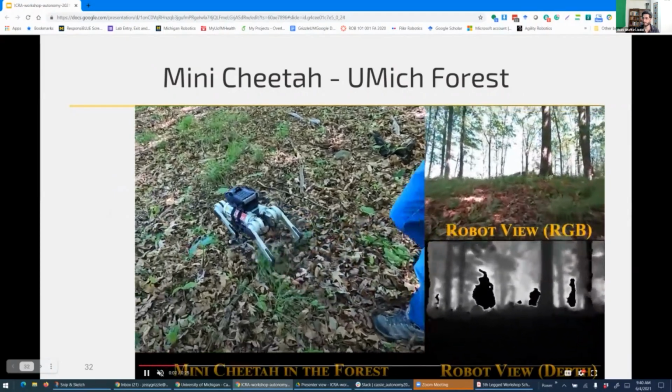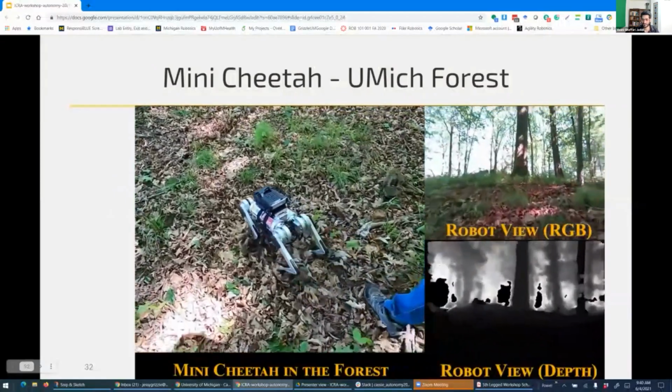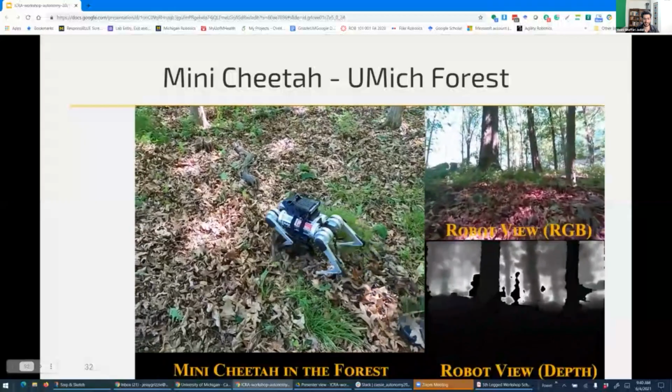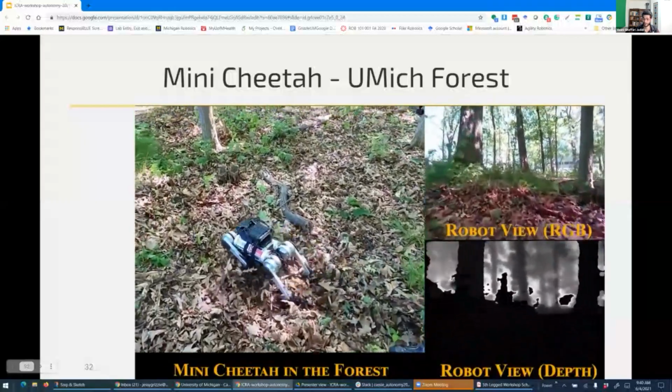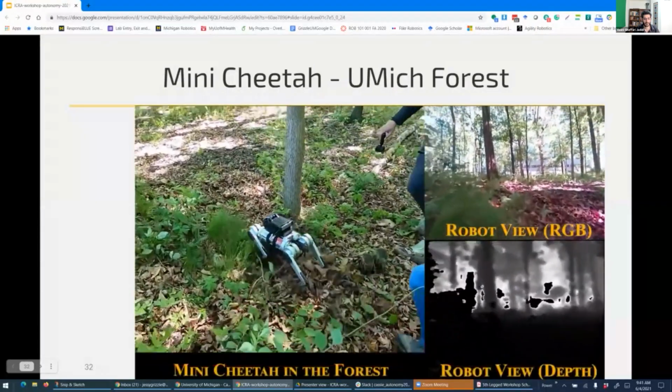This is a typical forest on Michigan campus. You see the robot view, the depth. There are a lot of dead woods and leaves. Some plants are tall. They can block the camera.